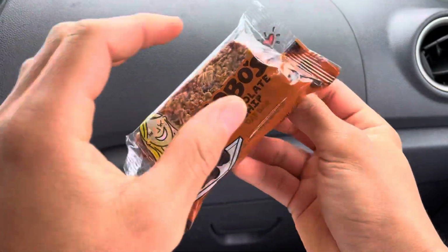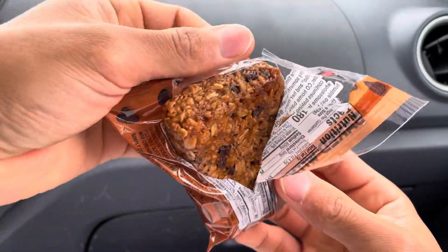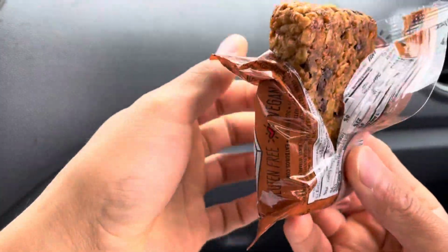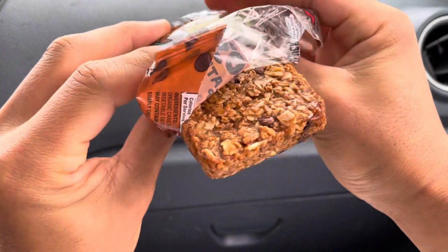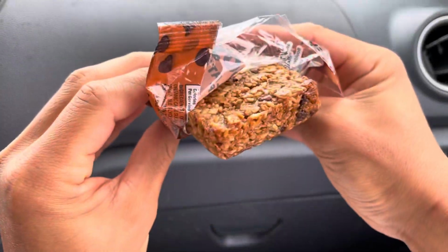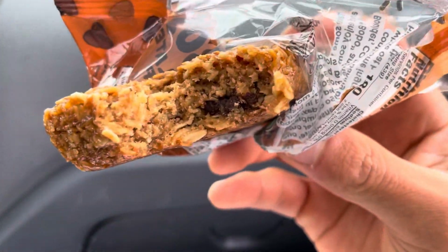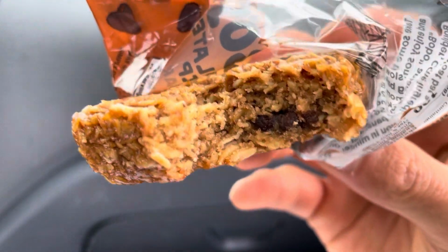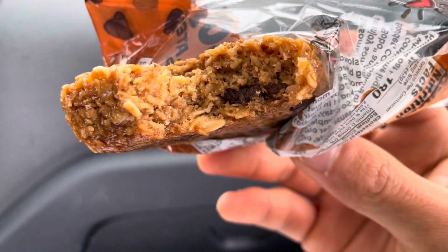Here we go. Oh, that was easy. Oh, look at that. Oh, wow. It's kind of big, actually. That's what it looks like. Oh, it smells good. Here we go, guys. Wow.